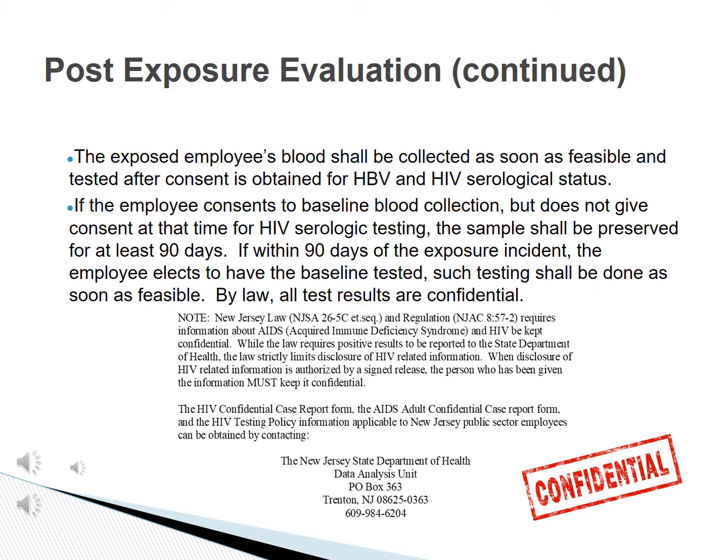If the employee consents to baseline blood collection but does not give consent at that time for HIV serological testing, the sample shall be preserved for at least 90 days. If within 90 days of the exposure incident, the employee elects to have the baseline tested, such testing shall be done as soon as feasible. By law, all test results are confidential.